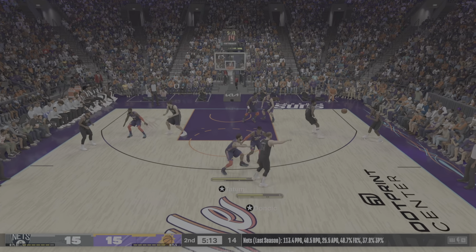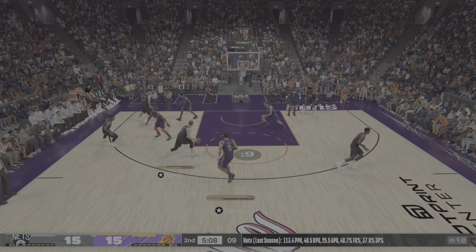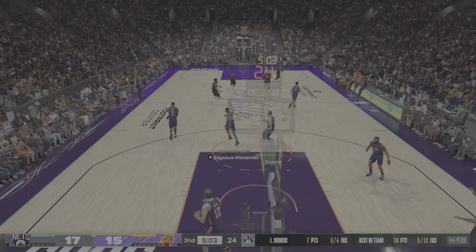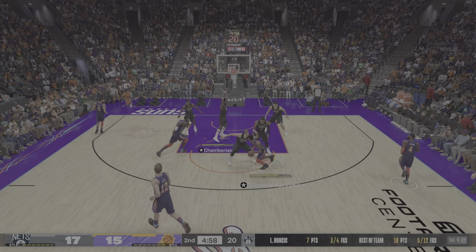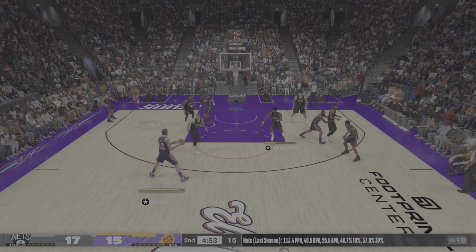Doncic is doubled. Pass to Wilkins. Doncic with it. Tatum's there. A nice shot by Doncic. Doncic has got 7 points. And how about the handles Luka has? Phenomenal at creating scoring opportunities for himself.